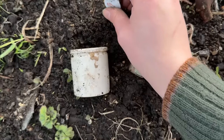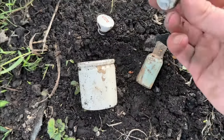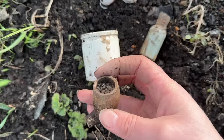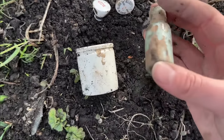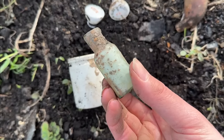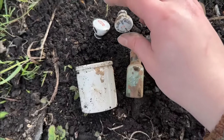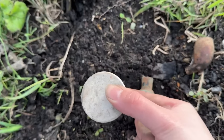But anyway, we've got some bottle stops. These are swing top bottle stops. There's a different one there. Pipe bowl, it's just a plain one, and it's got a chip, so I think I'll leave that here. And a little bottle, but it's full of, I don't know what, some dodgy looking stuff. So I think I'll leave that too. So I'm going to take the bottle stops, and I'm going to take this old pot, because I like it.